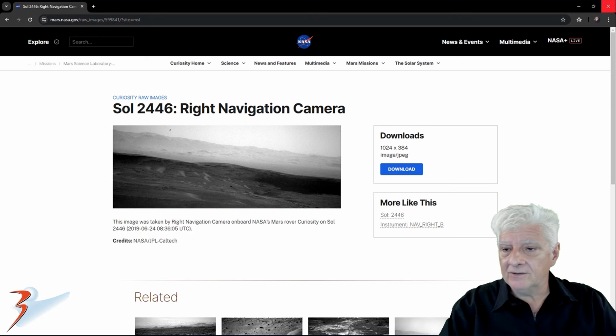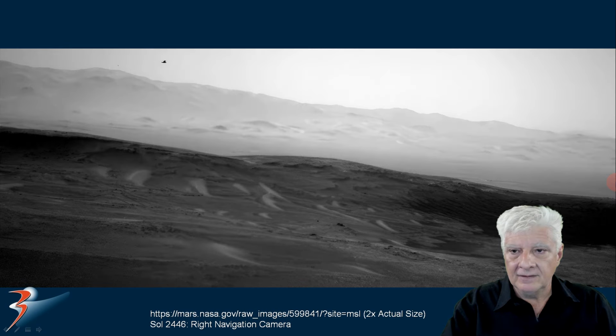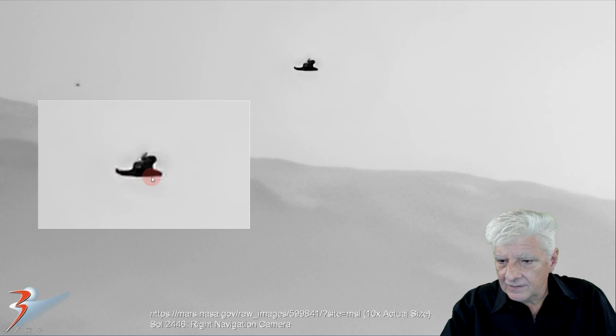The right navigation camera took this photograph on Sol 2446 on 2019-06-24. There's the photograph downloaded from the site, and we'll be zooming in on the strange item over there in the sky. Here's the high-res upscale, and it seems like there's another one way out in the distance there. So what are we looking at here? Could it be a bird?